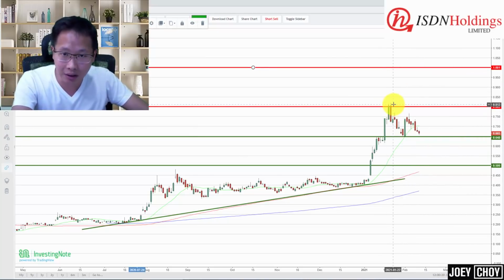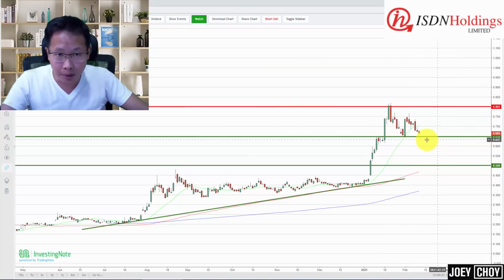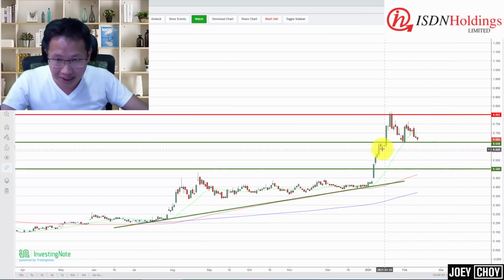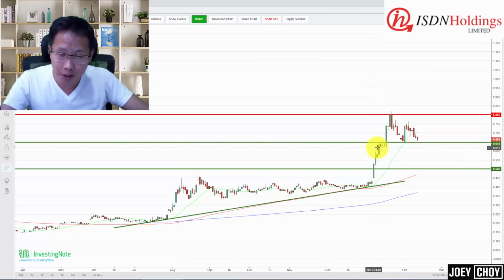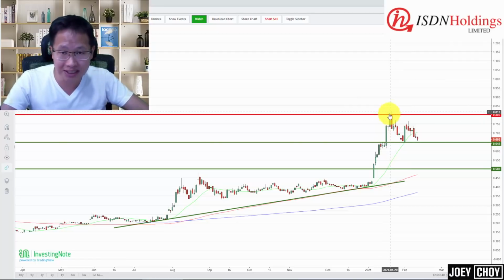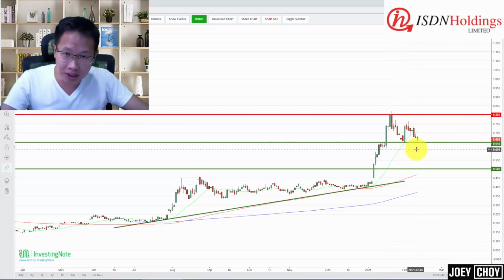and retraced back down, all right, towards the support level at about that 65 cents. I would say that right now, this 65 cents would be a near-term support. You can see that was where we hovered below for a few days somewhere in January when it started to push up. We hovered below and then we broke that 65 cents and then we went all the way up to 80 cents and then we started to see a bit of profit taking. So this, I would say, would be a new resistance turned support level.